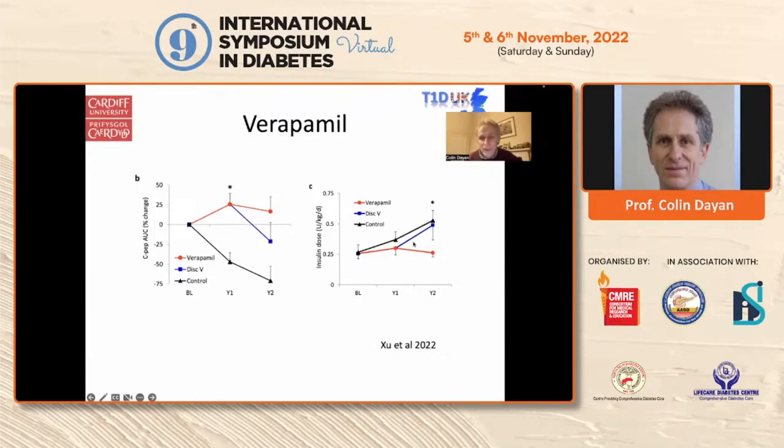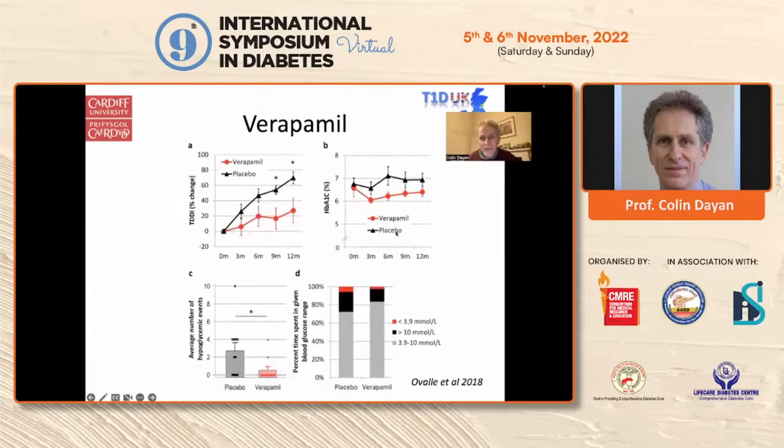And here it's showing that they needed less insulin, so a lower insulin dose. And on the next slide, this was the original paper in 2018, showing less insulin dose, but also a lower HbA1c, less hypoglycemia, and bottom right, more time in range. So this seems to be a useful agent as well.